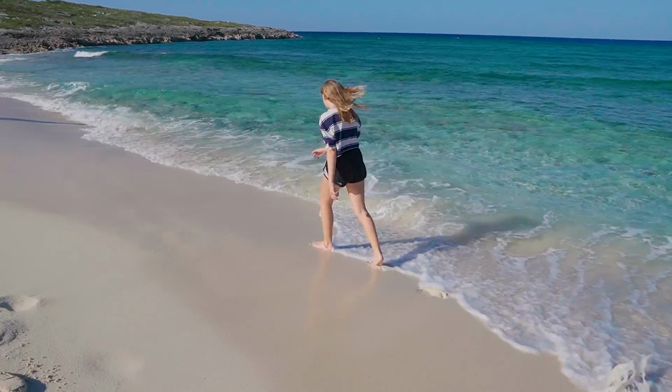I just want to say, wow, this place is amazing. This beach makes you feel special. Makes you appreciate the earth. Makes me appreciate the earth. My small little place in it.